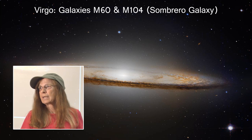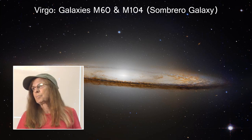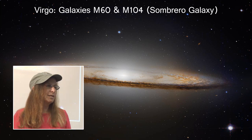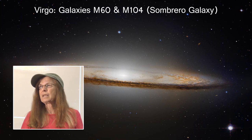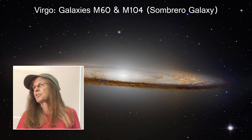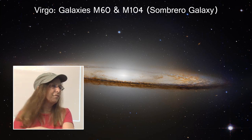And the other galaxy is M104, the Sombrero Galaxy. Again, a beautiful spiral galaxy, but now we can see it nearly edge-on, so we have a better idea of the halo and the bulge in the center. And you can see that there is star formation going on in some of the spiral arms of that galaxy.